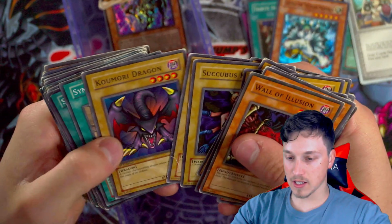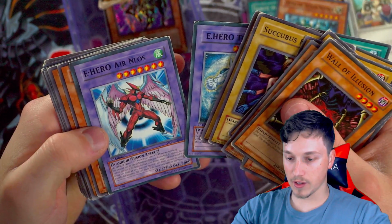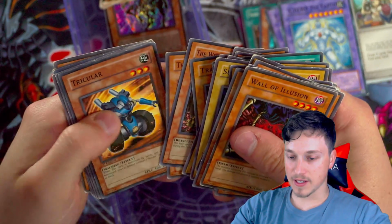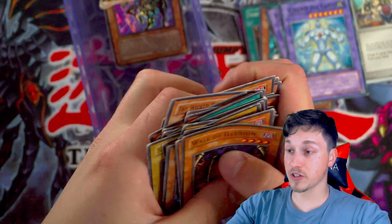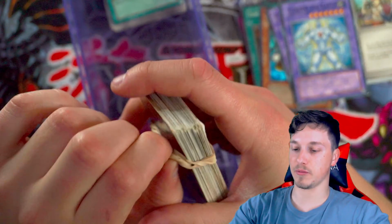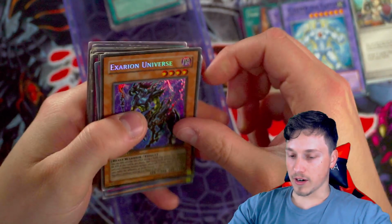Yeah, so nice to see these cards, man. So nostalgic. E-Hero the Earth. Another Air Neos. God, the fakes are funny. But yeah, let's see if there's any other gems. You never know. Some people look at ghost rares and think they might be fake. So I've heard stories of people finding ghost rares where they think they're, you know, just random fakes.